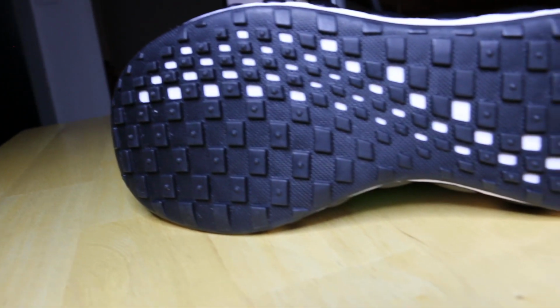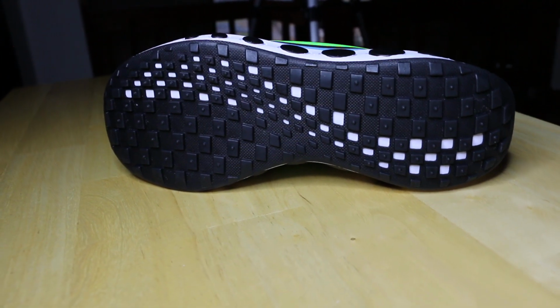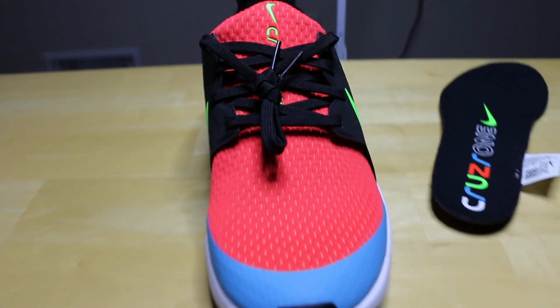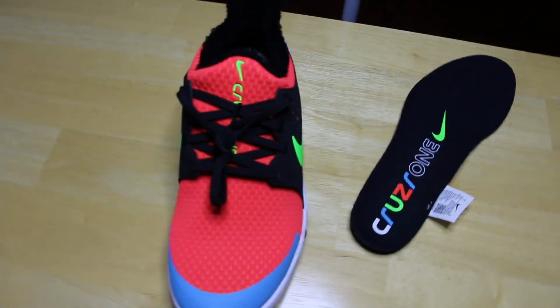It kind of gives me some Ultra Boost vibes where you can see the midsole, and it's kind of an interesting pattern. I didn't do a night view to show the reflectivity because there's no reflectivity on the shoe, unfortunately.